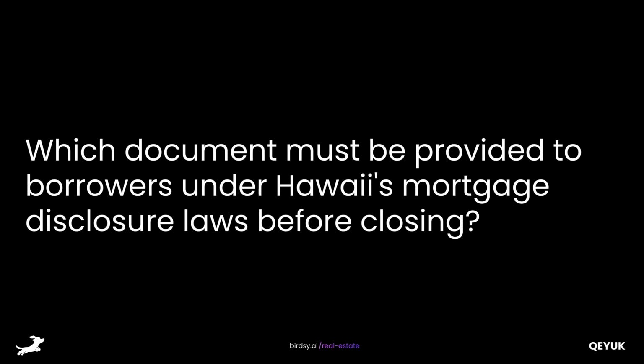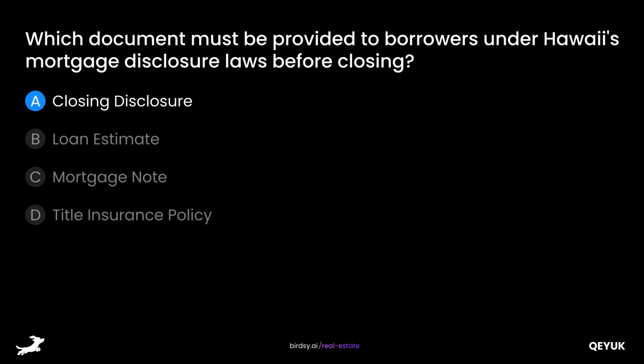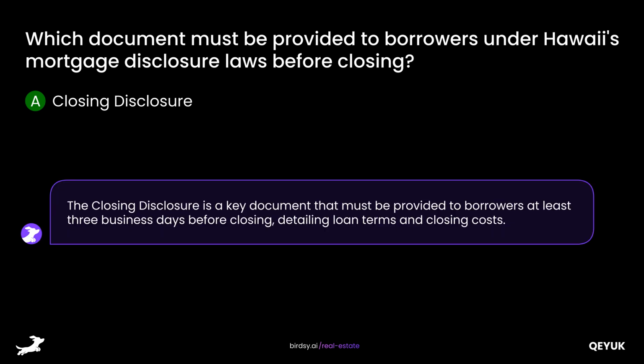Which document must be provided to borrowers under Hawaii's mortgage disclosure laws before closing? Is it A, closing disclosure, B, loan estimate, C, mortgage note, or D, title insurance policy? The answer is A, closing disclosure. The closing disclosure is a key document that must be provided to borrowers at least 3 business days before closing, detailing loan terms and closing costs.